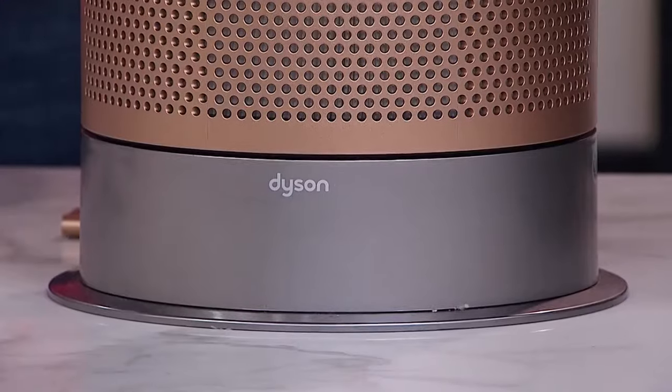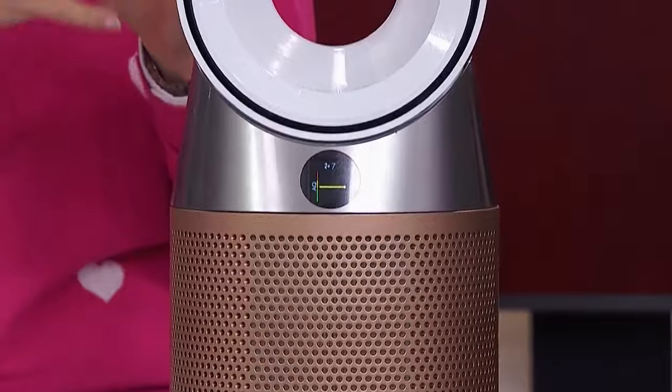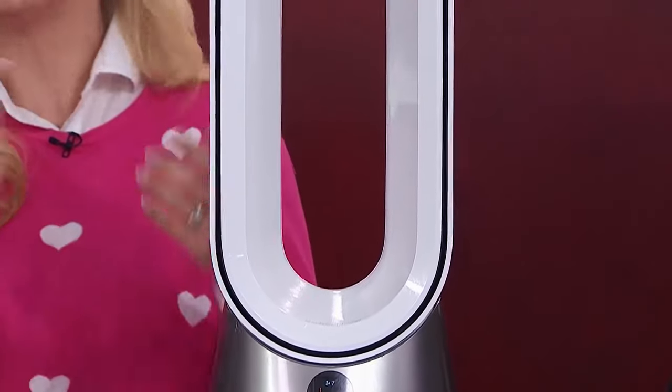I like it for that. But I love that it's a 3-in-1, so we're taking up less space. We're going to do heating with this, we're going to do cooling, and we're going to do clean air. I have mine at the end of my bed, so if I'm a little warm, I turn it on cool, and if I'm a little hot, I turn it on.